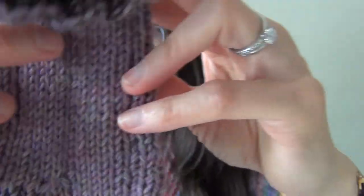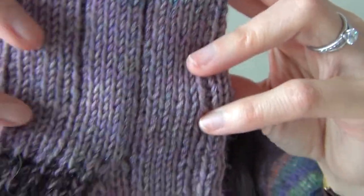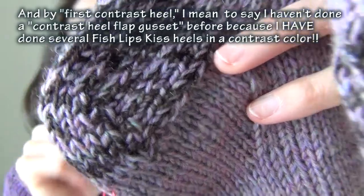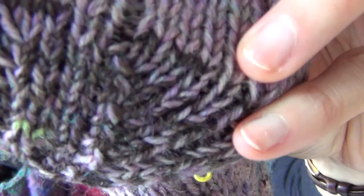And then there are these pearl channels in there, which hug your feet so nicely. And then look, I said I didn't do a contrast heel yet, but here's my first contrast heel. Isn't that fun? And then you keep going down, down, down, and then there's the contrast toe. Also marled.